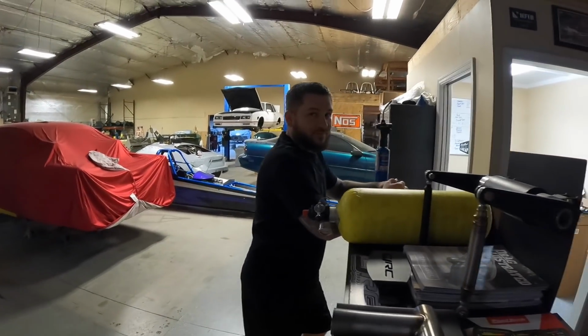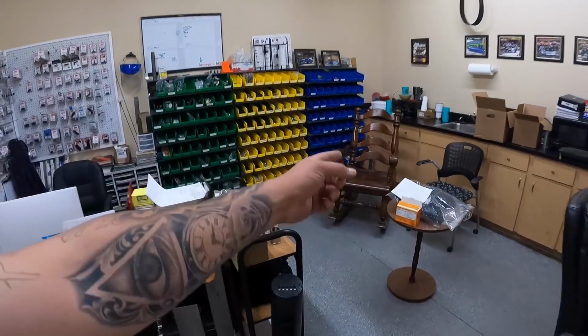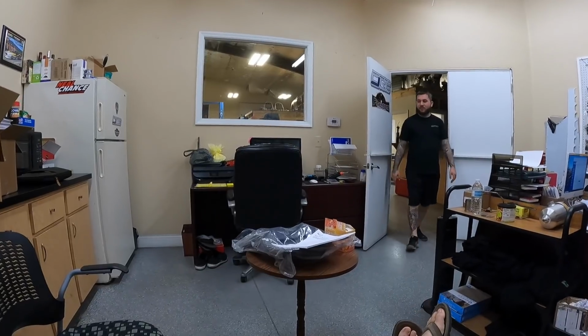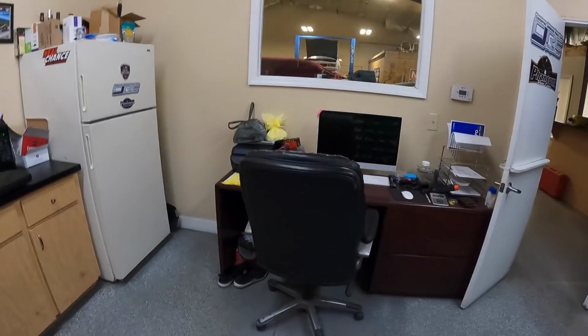Because I got to make sure my car's getting done. From the office? That's where you're at. Look, y'all know where my chair is? My chair is right here. That's Cameron's chair. Cameron, actually sit down so we can show them what goes by every day. I don't hardly ever use this chair here. Look at the chair. Look at the bottom, it's worn out.